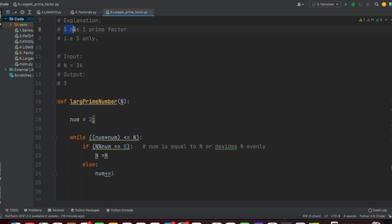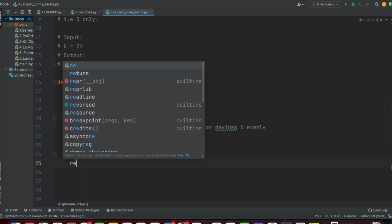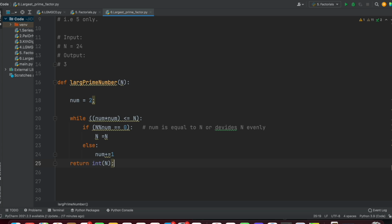And for example, in that case here, we will start with 4, 4 will become 5, and after that we will divide 5 by 5, we'll get 0, and we will see that the largest prime number that divides the number 5 is actually 5. Okay, this is the whole idea. And finally, as you can see, this is a very simple loop. Finally, let's return an integer of n. Okay, and this will be the largest number that divides our initial number that we pass to the function.